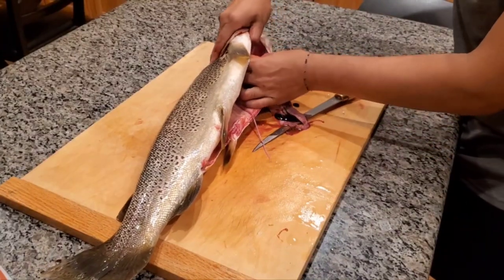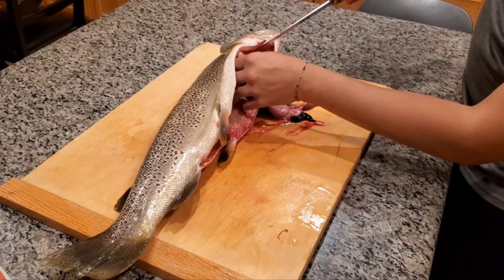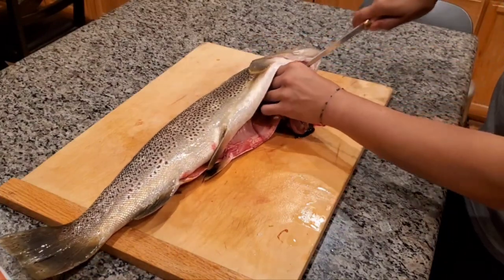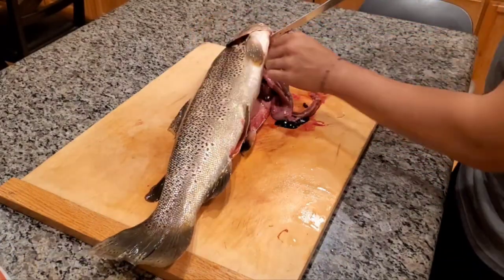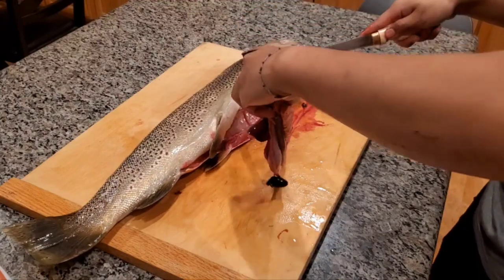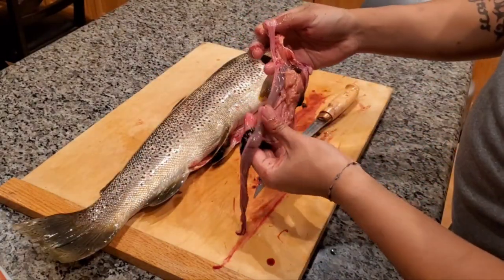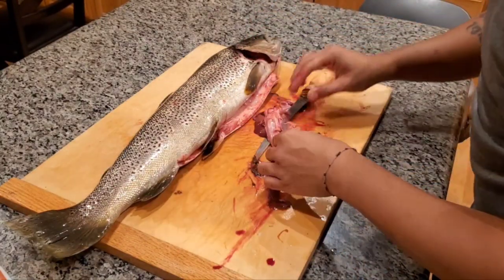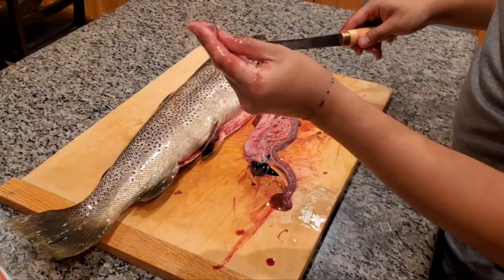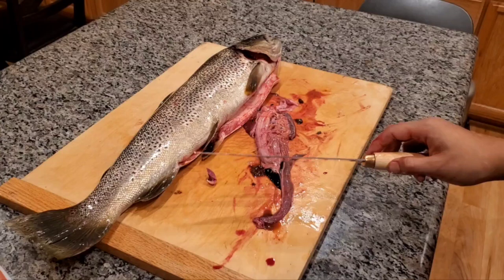Yes, Papa, Daddy, hear you. Officially gutted the fish. Oh, there is stuff in there. It's like crunchy. That's the fish's heart. That's the heart, the small one that's cut off. The inside, I'm gonna cut open right now. See if the camera can see it. Zoom in real quick.